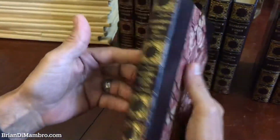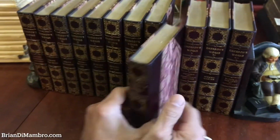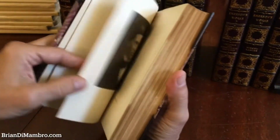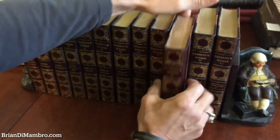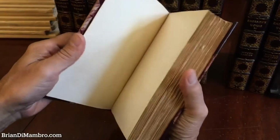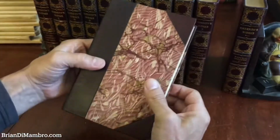And so we see here the set is very fresh. All the volumes are bright and clean. It is a wonderful set. It would have been printed and issued in a relatively small number, certainly probably under 2,500 examples. It looks like this set has largely sat on a shelf untouched over the past 100 and almost 20 years.